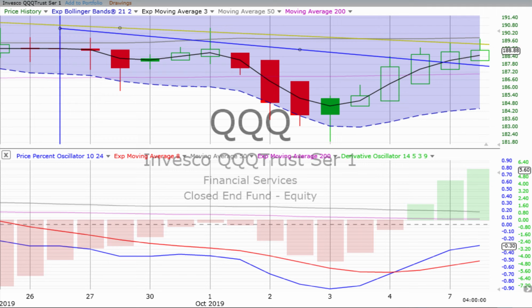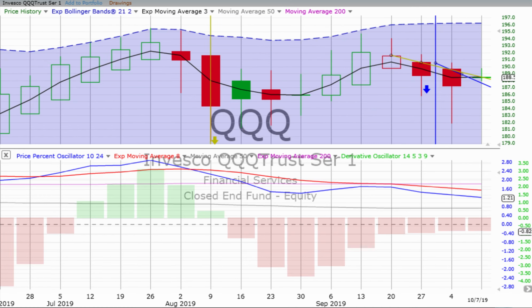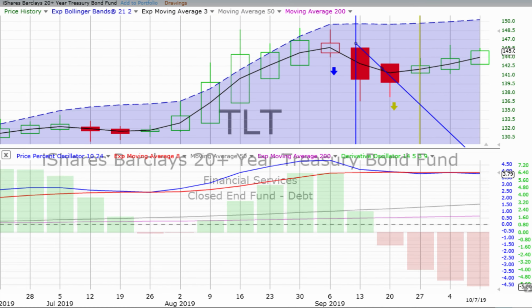Okay, let's move from the Qs back to the weekly, and we're going to leave stocks and go to bonds. Bonds were down pretty decently for the day, almost as much as gold, 0.83%. Now, what do we see happening? Because we've been laminated here for going on two weeks now.